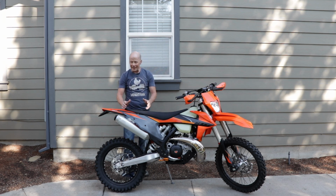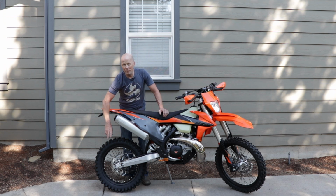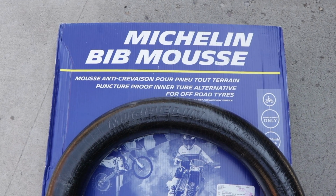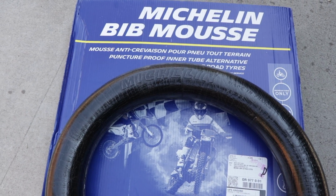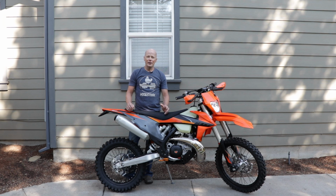Everything else, the main thing, and this is what I really want to discuss today, I'm running Mousses. So I change out the AT81s. I run an AT81 EX gummy tire on the back with a Mousse. Okay, I've run tubeless, I've run normal tubes, heavy duty tubes, and I've run Mousses. I love the Mousse. It works fantastic. Tubeless is an amazing design. It gives you great traction, but eventually you're gonna have problems. And once you have problems with it, it costs you a ride, a week to get it fixed.